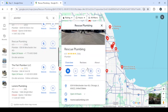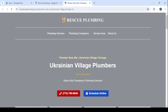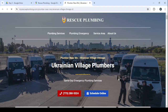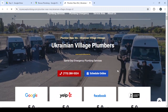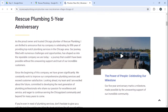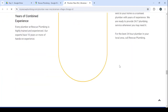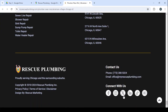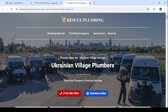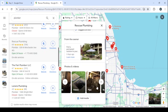The first thing I want you to look for is if they have a website. If they have one, make sure to check it to see if it's a new website or an old website that needs a renovation. So here we have Ukrainian Village plumbers, same day emergency plumbing services, Rescue Plumbing 5-year anniversary. Their website is not very up to date, but it's not very old either. Here you can see all of their social media. So they won't need any website renovation. Let's move on to see if we can offer them the second service, which is removing bad reviews for them.